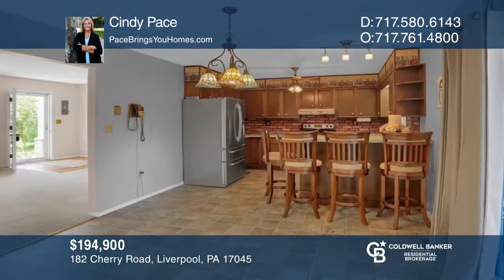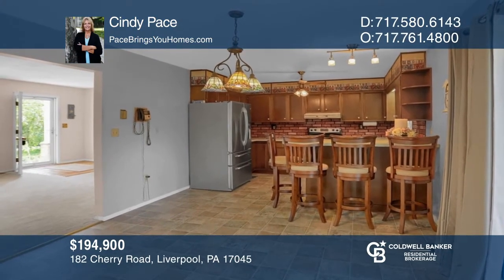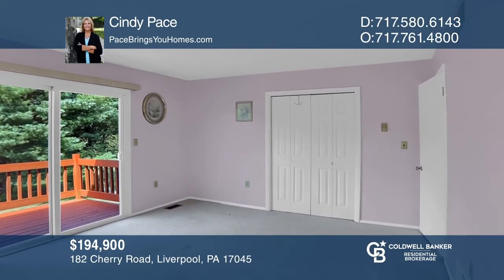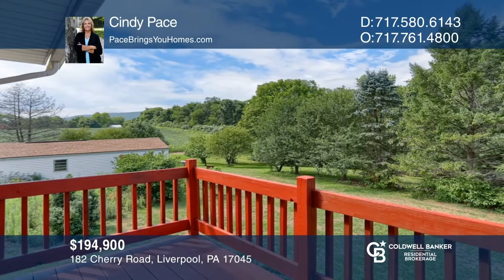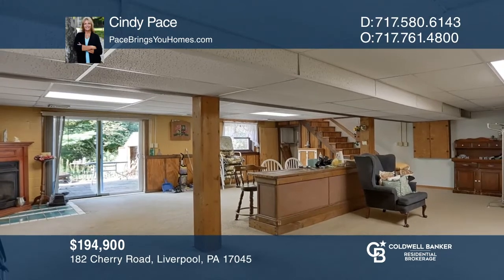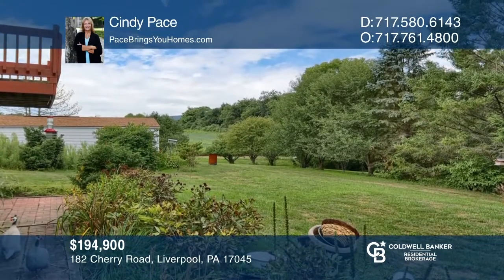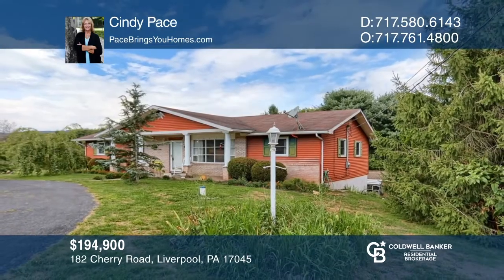Enjoy the views and great location in this spacious ranch home sitting on a country acre. It features 3 bedrooms plus an office. The master bedroom and kitchen both have sliding doors leading to rear decks. The lower level has a large family room with a bar, gas fireplace, and sliding doors that lead to a rear patio. Cindy Pace is ready to give you the keys to your dream home. Give her a call today.